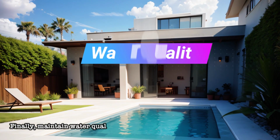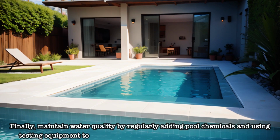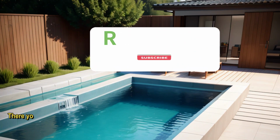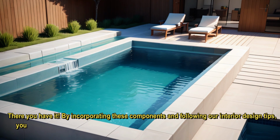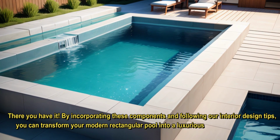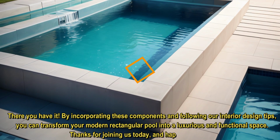Finally, maintain water quality by regularly adding pool chemicals and using testing equipment to ensure a safe and inviting swimming environment. There you have it. By incorporating these components and following our interior design tips, you can transform your modern rectangular pool into a luxurious and functional space. Thanks for joining us today, and happy swimming.